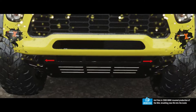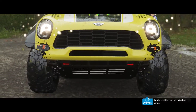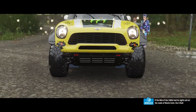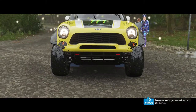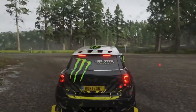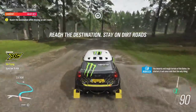And then in 2000, BMW resumed production of the Mini, breathing new life into the iconic mark. If the Mini of the 1960s had its sights set on the roads of Monte Carlo, the X-rayed Countryman has its eyes on something a little tougher. The deserts and rough terrain of the Dakar, for starters.